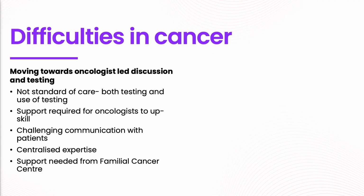And so because of that, our oncologists can sometimes struggle with how to correctly implement genomics in their specialty, how to do that in a fairly time-rushed situation and within the normal consultation with a patient who is fairly overwhelmed about just being told that they have cancer. These tests aren't standard of care, both the testing and the use of testing. So the results that come back to the oncologist who's sitting there may indicate that there's a mutation or a variant detected in their DNA, but they then need to work out what in the world they're going to do with that.